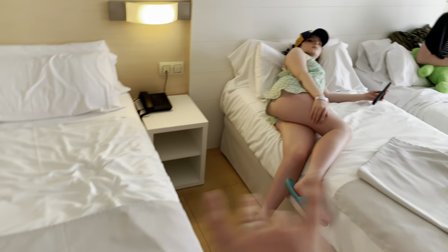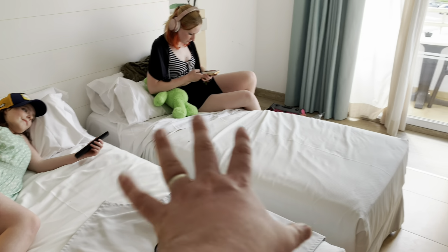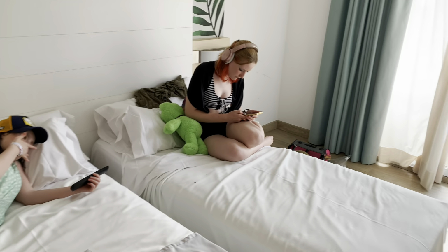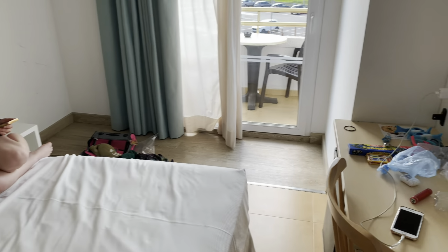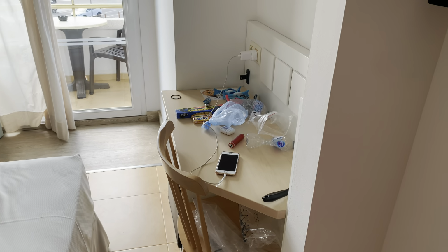You can see we've got three single beds. Sometimes if you get another kind of twin room, these beds will be joined together to make a double. You can see the girls just relaxing here, having unpacked some of their stuff. We haven't got Tracy and Oliver. They've gone off on a wander at the moment.